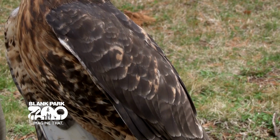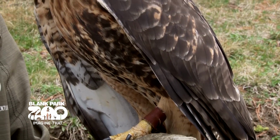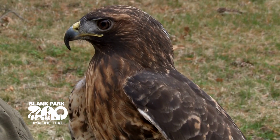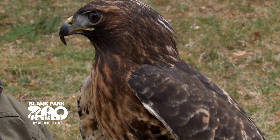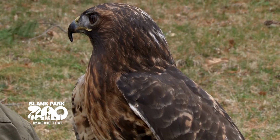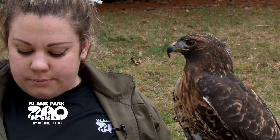Now, if a bird of prey isn't able to fully fly in the wild, they're obviously not going to be able to hunt down their prey. So that is why she remained in human care after that injury. She does get around her enclosure pretty well. She can fly short distances, but she's not able to achieve true flight, so she wouldn't be able to soar over a field and hunt down her prey that way.